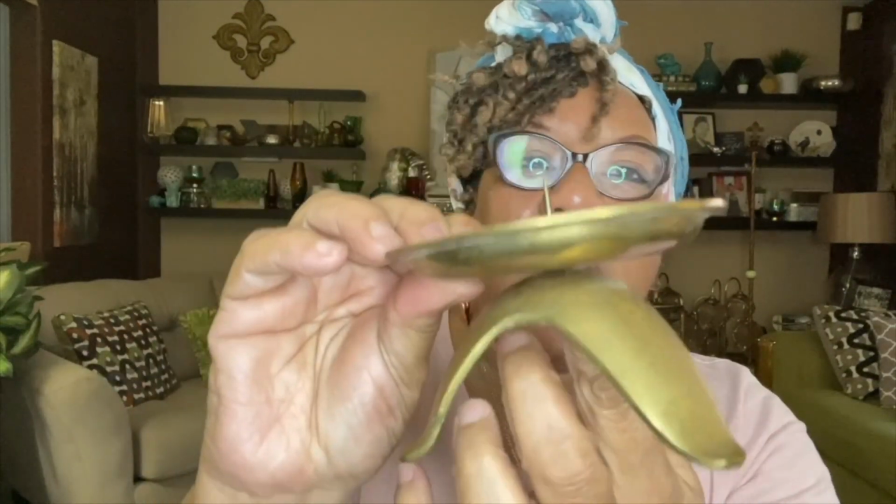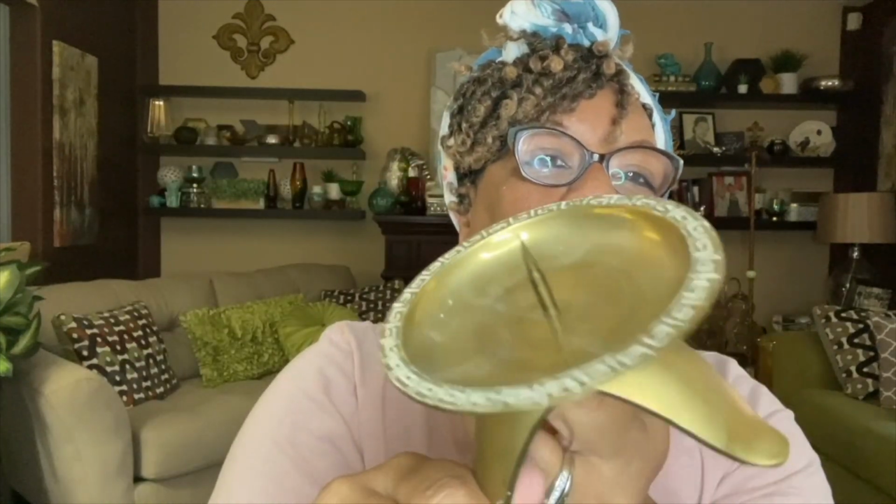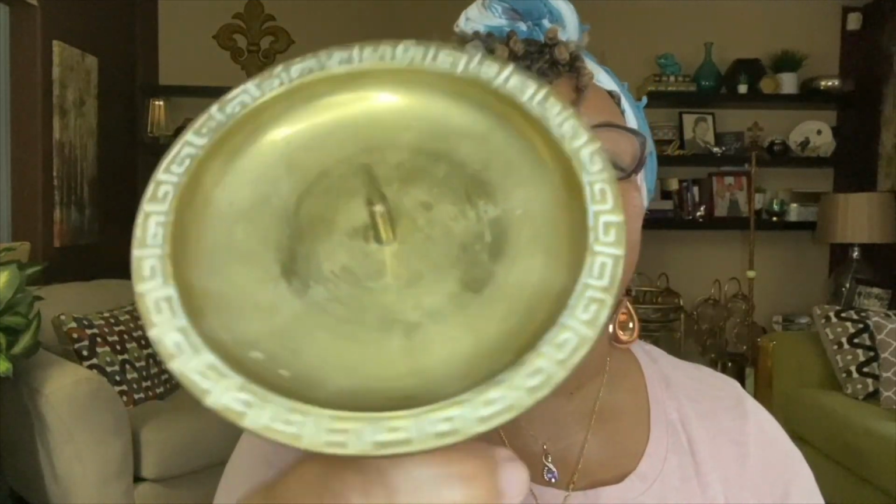It is in great condition. I'm not really sure exactly what's going on, why it's spinning. I'm gonna have to figure it out and tighten something up here. But this is super cool. I'm gonna clean it up definitely a bit. I think somebody had attempted to clean it up or polish it up. Leave it alone. If it's in good shape, just leave it alone.